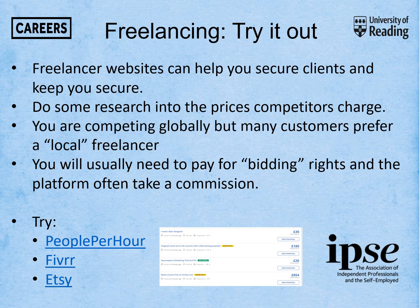And if you are particularly keen on freelancing and you decide it is something you wish to pursue, it might be worth having a look at the Association of Independent Professionals and the Self-Employed, IPSE, who are available to support freelancing and self-employed people.